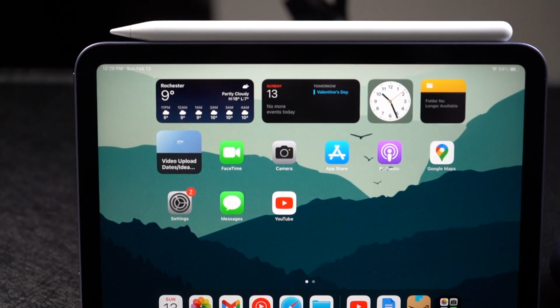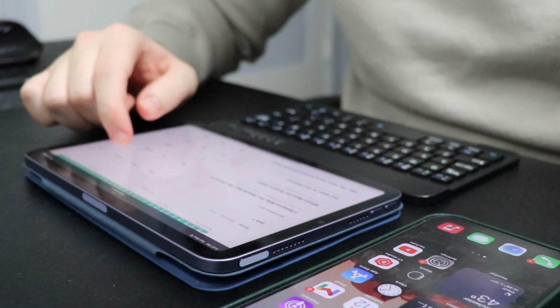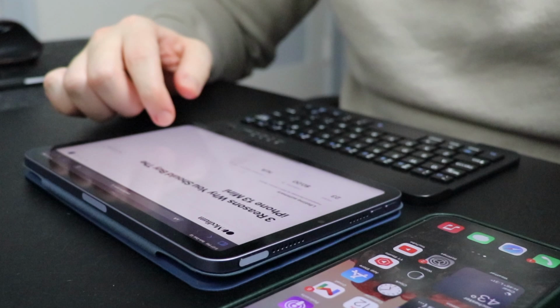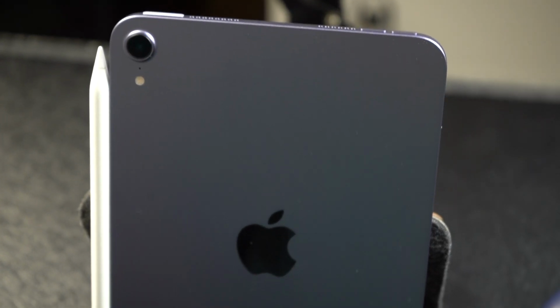But redesign was one of the reasons why I picked it up. If the iPad just stuck with its normal small design, I probably would not have picked it up. And with this redesign comes Apple Pencil 2nd Gen support. I think this is great. I absolutely love this redesign.